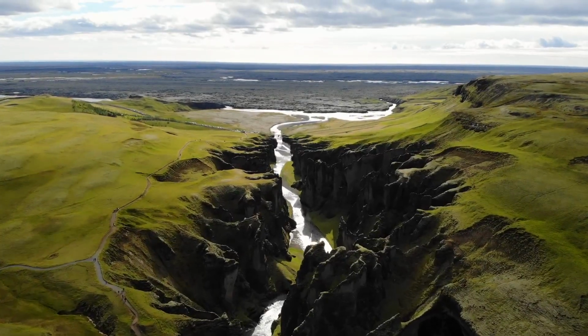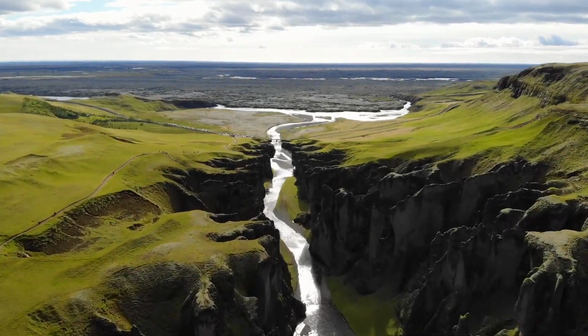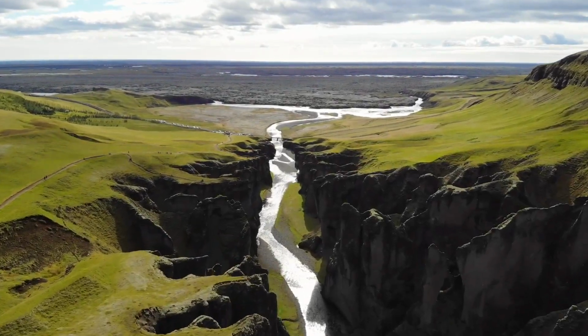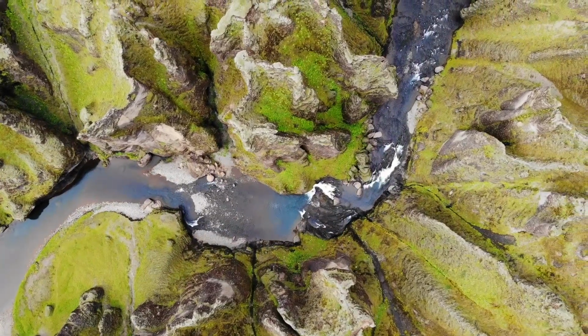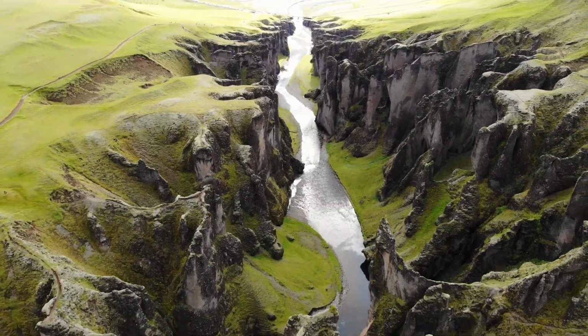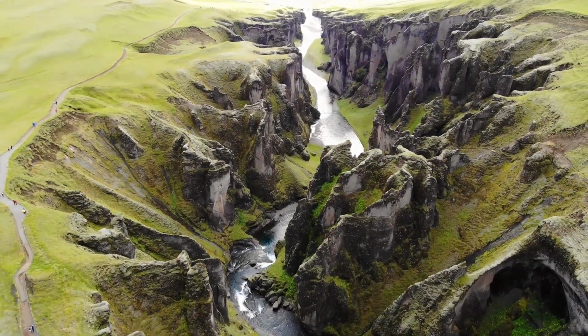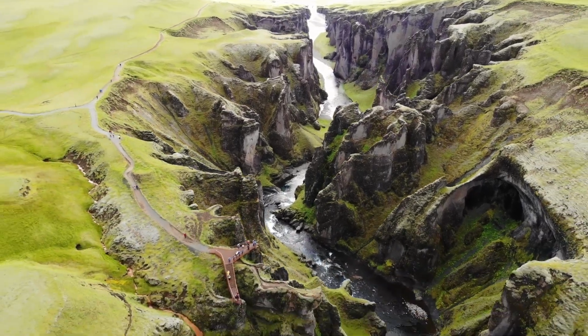There's a river that runs through the canyon, and you can hike the 1.5-mile long trail on the upper rim of the canyon for some great views. It seems like people used to be able to go out on the jagged fingers that stick out into the canyon, but that was causing significant erosion and damage to the land, so they built special viewing platforms to stand on. This is a really fun stop on the south coast of Iceland.